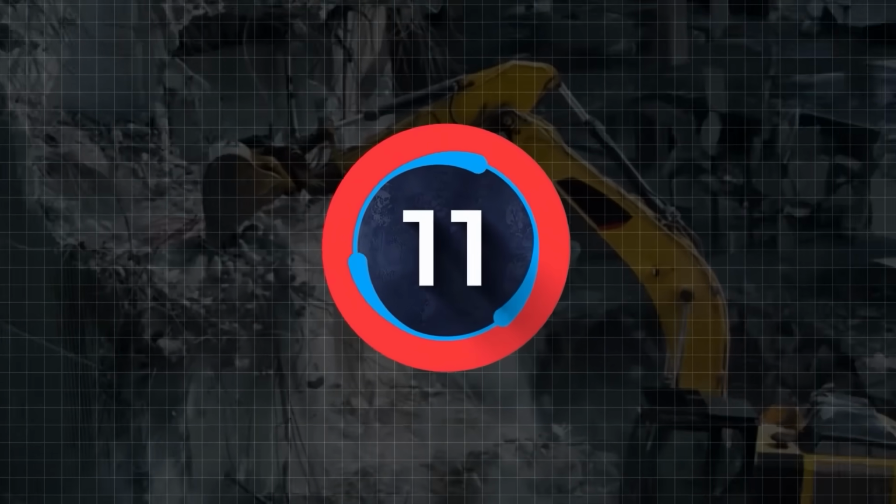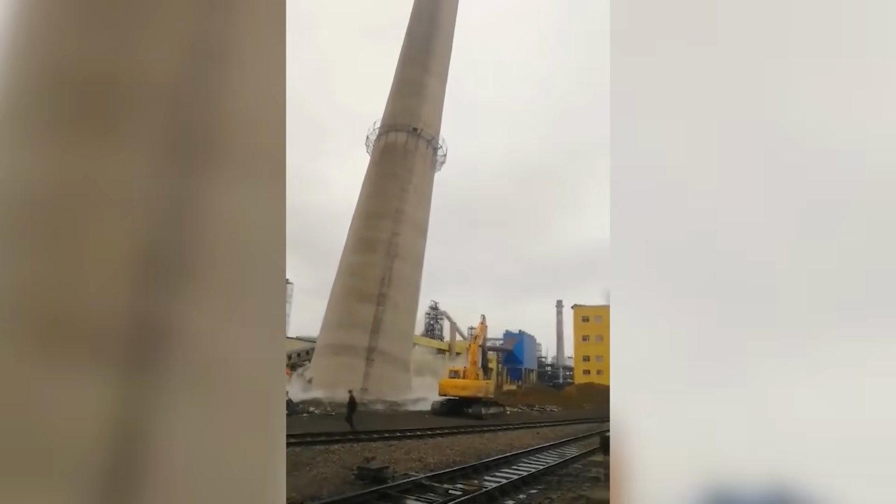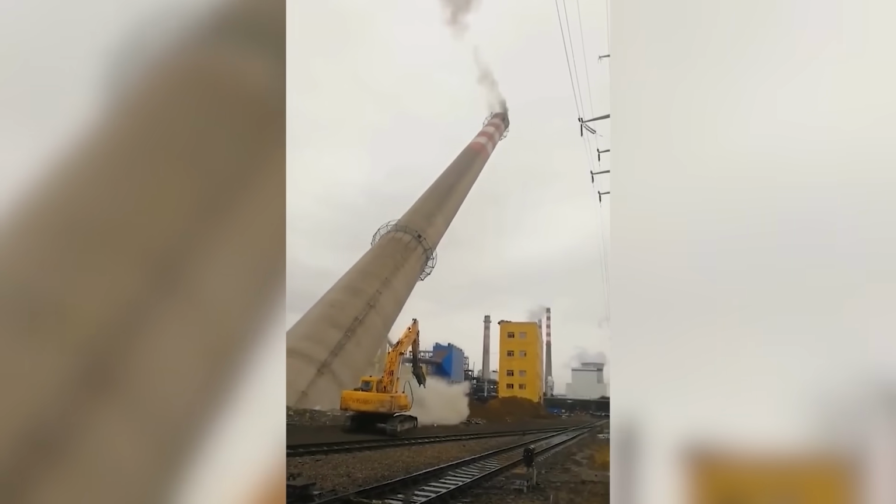Number 11. And this is an excellent demolition gone wrong. The perfect landings of falling structures on the wrong sides are my favorite things to watch.